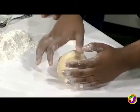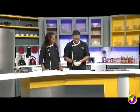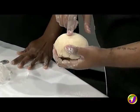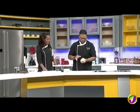So try to get it as smooth as you possibly can. It'll seem a little bit dry at first, but you can feel the spring in there, right? And you see all those little speckles of black pepper in there. It's going to be amazing when we cook it. This pasta dough is ready. We're going to rest it in the fridge for a little while.